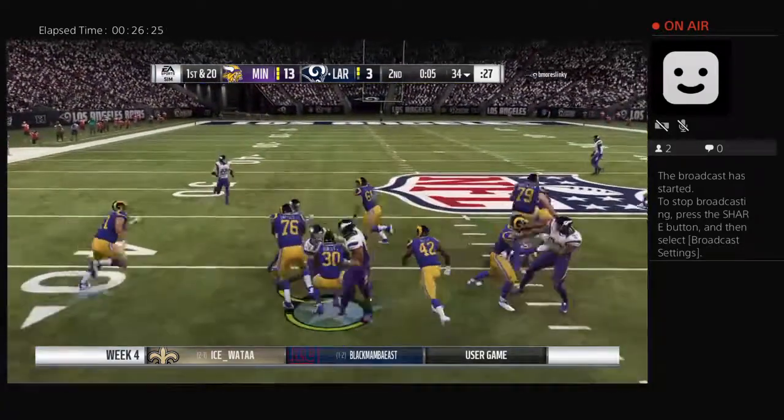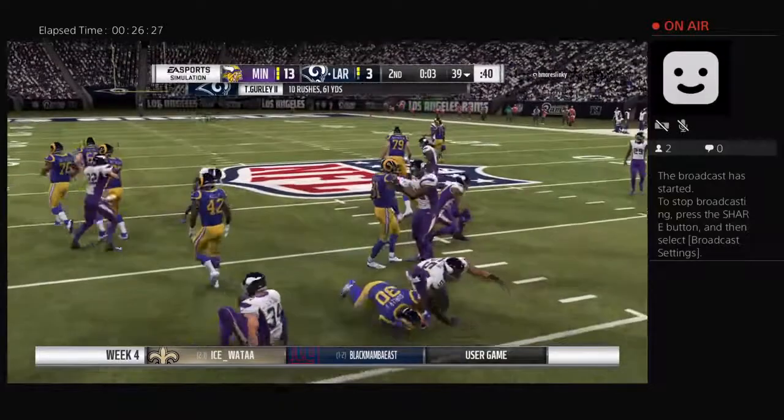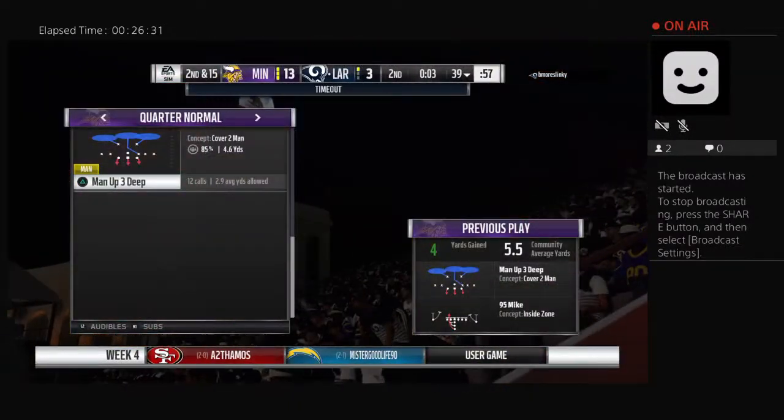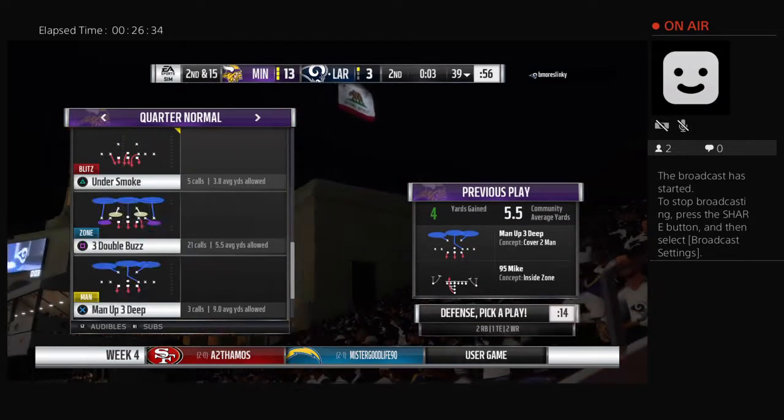Following the penalty, it's Gurley, and he'll get this one up to about the 39 here. Now whistles and a timeout with 3 seconds left in the first half.